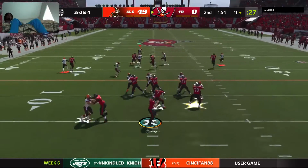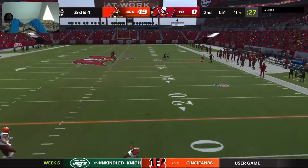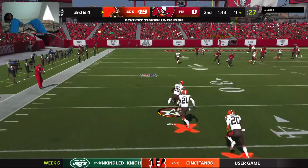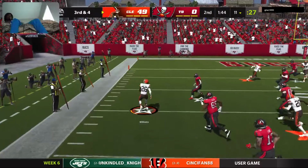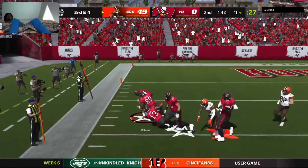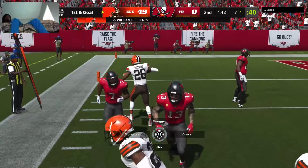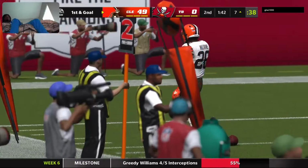Now a play fake. Rodgers. He's going to float this one deep right side. And my goodness, another interception. Greedy Williams picks it off. And they will finally put it into the return, but not until he takes it back all the way inside the 10-yard line. Well, this is just crazy.